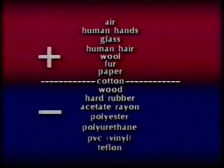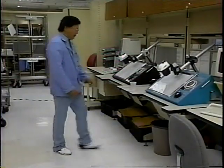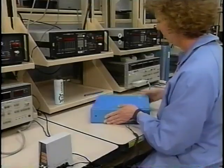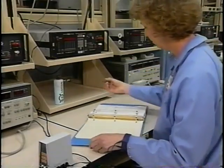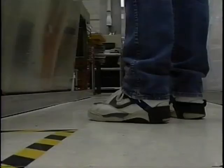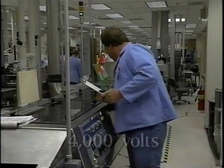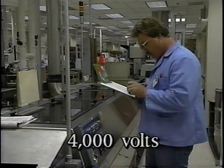On the other hand, paper, cotton, and wood are safer because they tend to absorb small amounts of moisture from the air, which makes them neutral. So with the right combination of factors, we can all create static discharge. Common activities like picking up a plastic cup, opening a notebook, or walking across the room can easily build up enough static to give you a small electric shock, and most shocks are at least 4,000 volts.